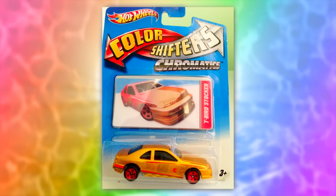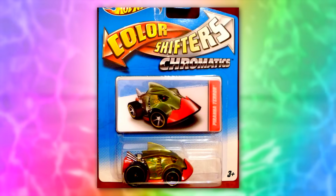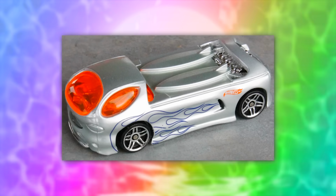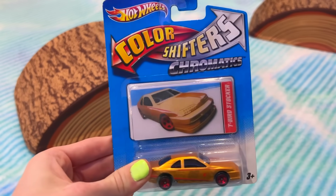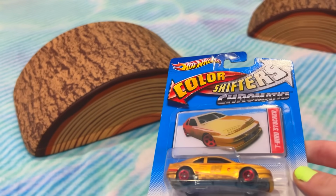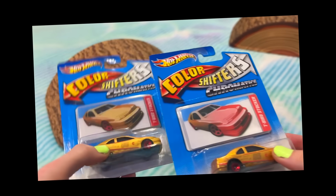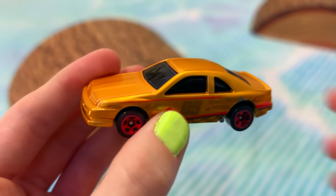And now we also have the chromatics color shifters with this shiny logo. These ones are pretty similar to the metallics. It's just more on the shiny side instead of sparkly. And here's a shiny chromatic. For some reason, I have no clue how I didn't realize this, but I accidentally bought two of the exact same freaking car. This was a complete accident. I'm actually so stupid. Let's see how shiny he is.